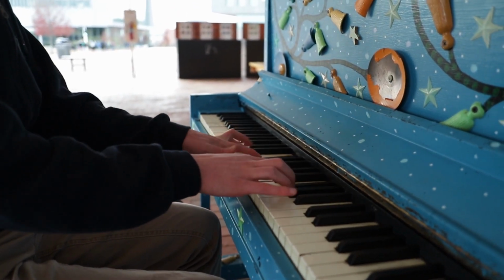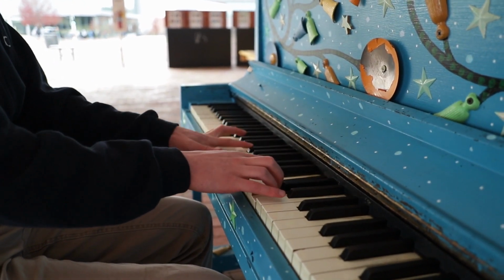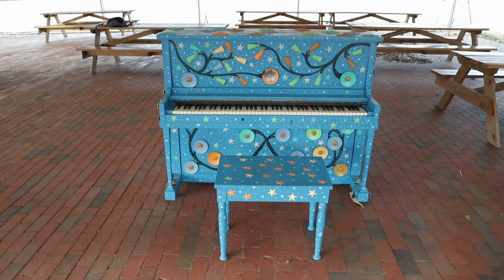And one of my friends said, "Oh, there's this piano I heard about at the Oval in a tent, and it's blue. It's a blue piano." And I was like, "What?" So then a couple days later I saw it, and I was like, "Oh yeah, there's just a piano."